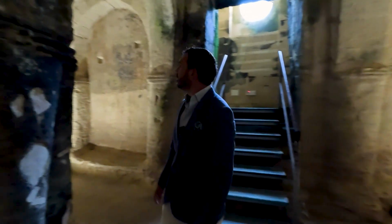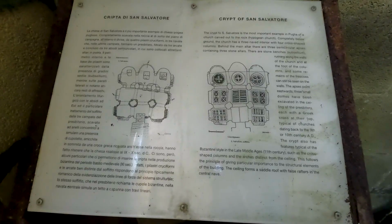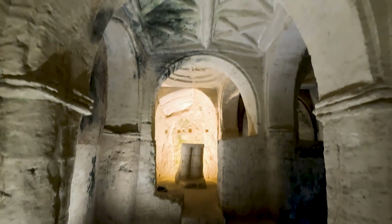So we are inside this extraordinary crypt. What makes it really, really special? Well, first of all, 3 naves. Yes, the idea when this was built was to make it look exactly like a church. People that were coming in here probably never saw a church. And so the Byzantine monks that built this in the 8th to the 9th century, they dug underground.